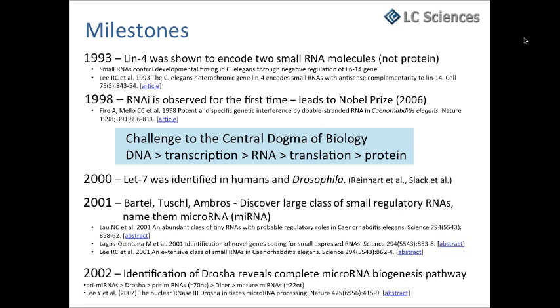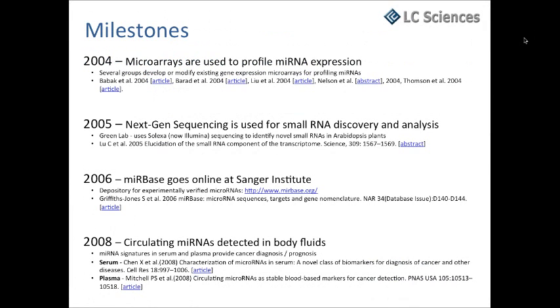It didn't take very long, and already in 2002, the first hints about the processing were revealed. The first piece of the puzzle that was found was DROSHA, which processes the primary microRNA into the precursor microRNA. Then in 2004, microarrays were first used to profile the microRNA expression. And then in 2005, next-gen sequencing was already adopted for small RNA discovery as well as analysis.